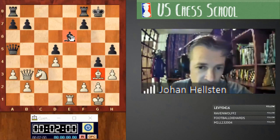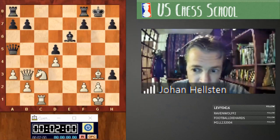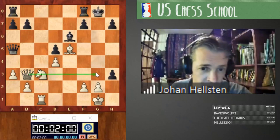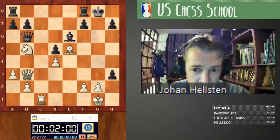So h3, Larsen calculated and took on h3. Taimanov's next move is not difficult here. There followed bishop e5. As you can see, he's trying to give mate on g3 at some moment. Black has to be very careful. One way in which he could try to bail out here would be queen b6. In this way, he would force perhaps the knight to go to b5, and then he could play bishop f5. In this way, the queen could come to g6.